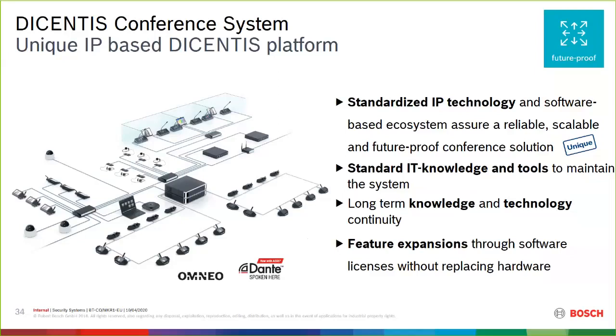We can be on Dante controller isolated or not isolated, and interface with any other device that uses that. And I think that's what allows us to really say that it is future-proof. It's a truly IP-based system that plays nice on a VLAN, plays nice on a private network, and can jump subnets as large as you want it to go. In theory, Omnio can support 10,000 devices. So, you know, you can see how big it gets.